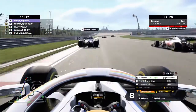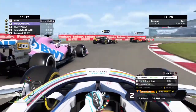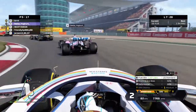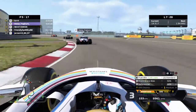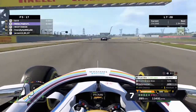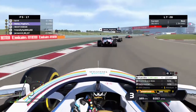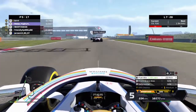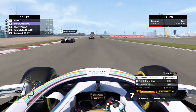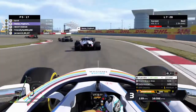So safety car restart, not a bad restart. Friendly Spooky sort of lets me through. I don't know if he just braked too early or something, or if his intention was to let me through. But now I'm in 5th place, still 3 guys in front who haven't pitted yet because I'm in mediums. So virtually I'm in 2nd now, as I was at the restart already, because I've jumped Jeroen. He was in 2nd, but now he's virtually in 3rd, and that was really nice.